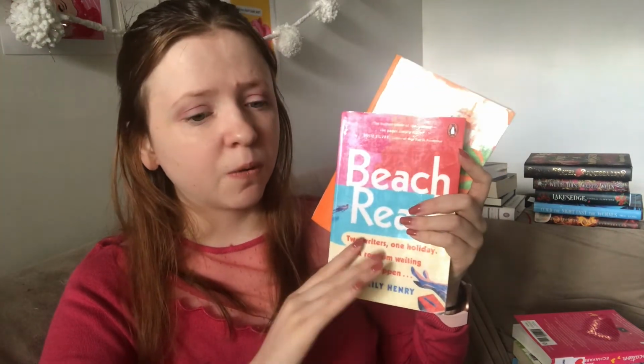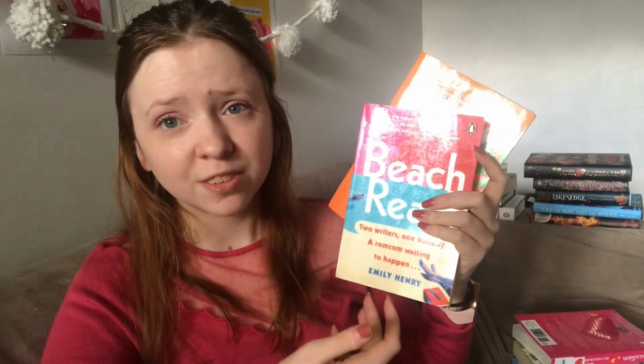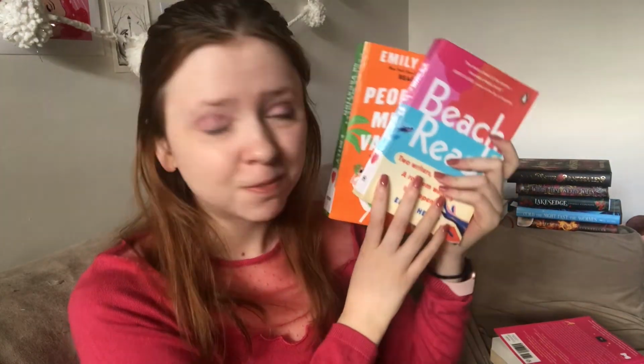I've been told that Beach Read, despite the cover, is not light and fluffy. So I'm going in with kind of low expectations, and hopefully they will be exceeded. But if they are not, that's fine too. Okay, not sure where my camera may have just cut off then. But excited about these two. Gonna give them a go. I won't know if I like them or not until I read them.